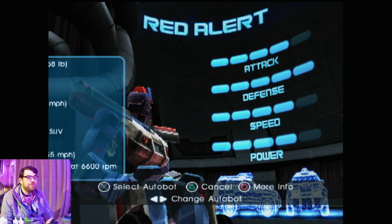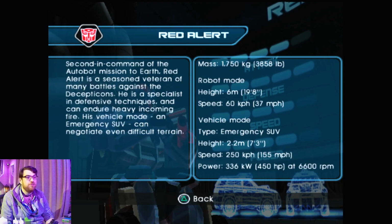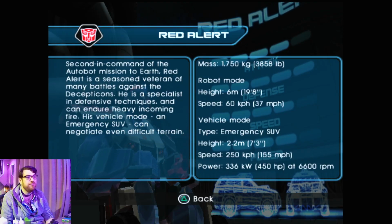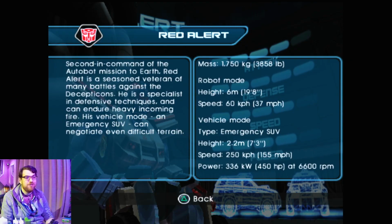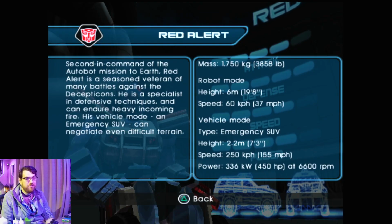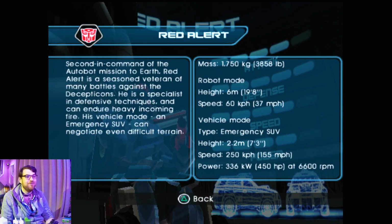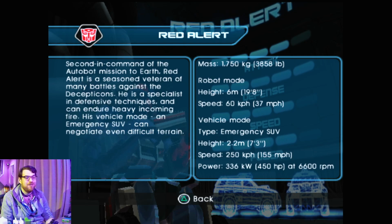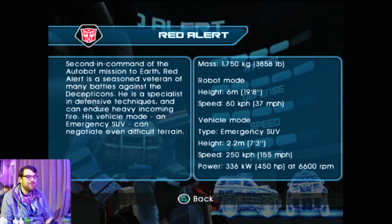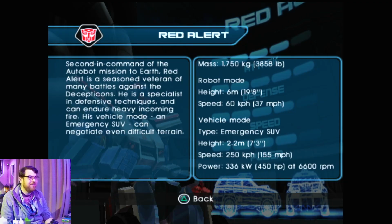Let's see Red Alert's info. Red Alert, second in command of the Autobot mission to Earth. Red Alert is a seasoned veteran of many battles against the Decepticons. He is a specialist in defensive techniques and can endure heavy incoming fire. His vehicle mode, an emergency SUV, can negotiate even difficult terrain. You could say any difficult terrain. I'll just say even difficult? What else?